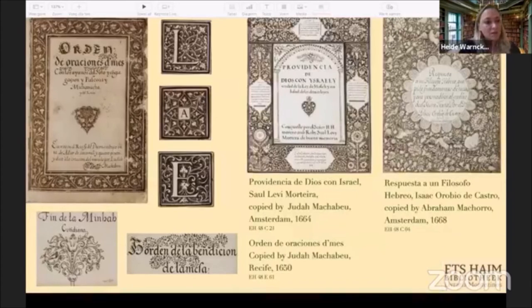We also have some examples of calligraphy, which I feel are very much influenced by Iberian motifs. This always makes me think of the Alhambra in Granada. Maybe you know what I mean when you see this slide. On the left is a Spanish translation of Hebrew prayers according to the Sephardic rite, copied by the master scribe Yehuda Maccabeo in 1650. Then in the middle, you see the polemical work Providencia de Dios.